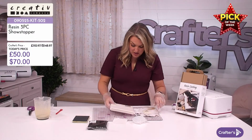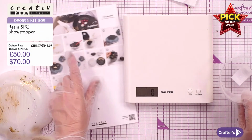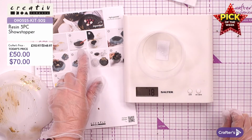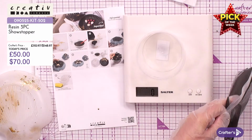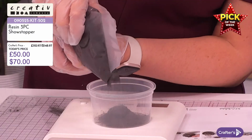So I've just got some kitchen scales, pinched off lovely Christina in the cafe, all right? Now, according to this, I want 400 grams of the resin, let me just zero that again. So I'm going to open up my little bag of resin, and bear in mind you're going to get more than one project out of this. Absolutely. And I'm going to measure up 400 grams of the resin.